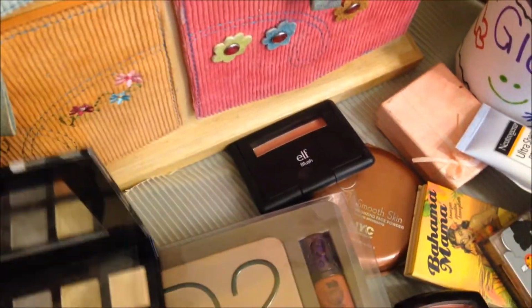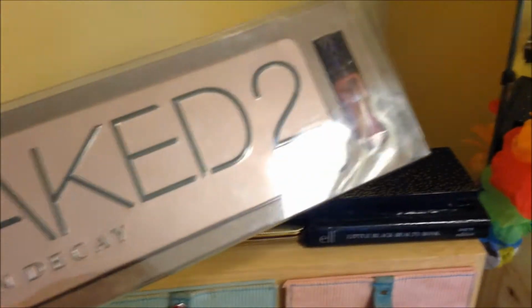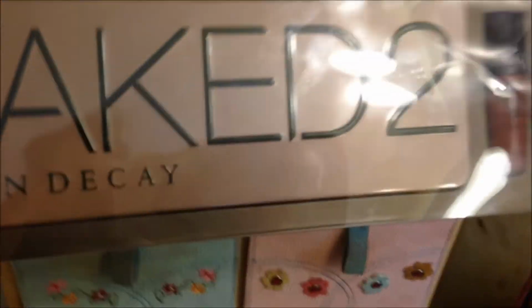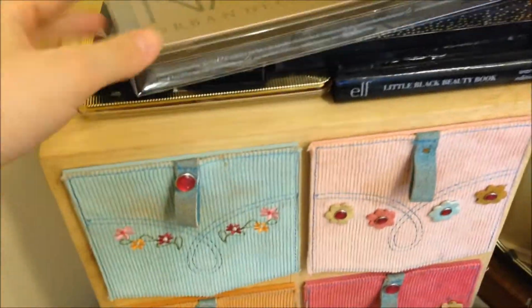And a Sephora palette that I got for the original price. I noticed that Sephora products always go on sale, so I learned my lesson. Always wait till Sephora products go on sale before you get it. Naked 2 palette. This is the... Can't find my words today. I wasted all my intelligence in school, so now I'm just really stupid now.